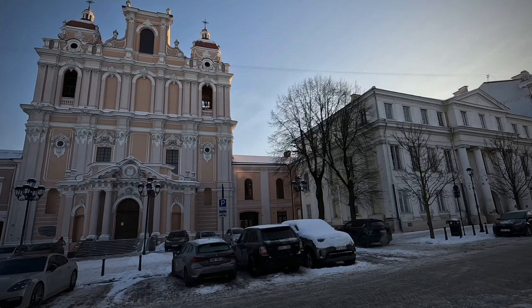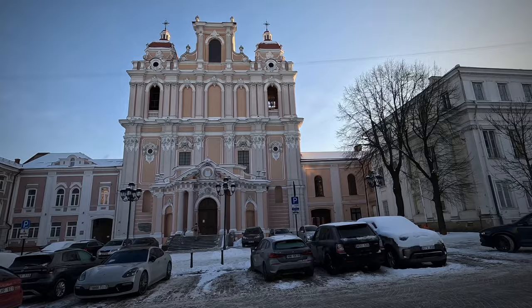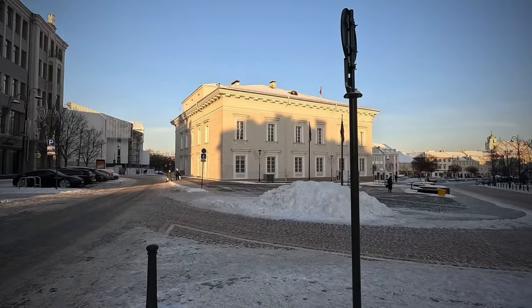The Church of St. Casimir in the City Hall Square is the oldest Baroque church of Vilnius. It was built between 1616 and 1618. In the mid 18th century, the church underwent a facelift and was crowned with a unique dome. So that's another beautiful church. Now, before me, I see the City Hall of Vilnius. And of course, there, the City Square.